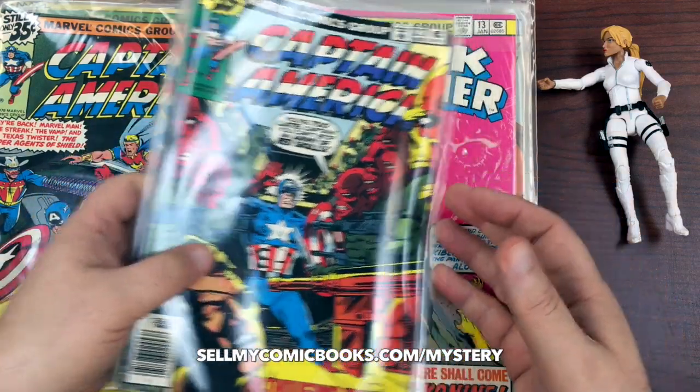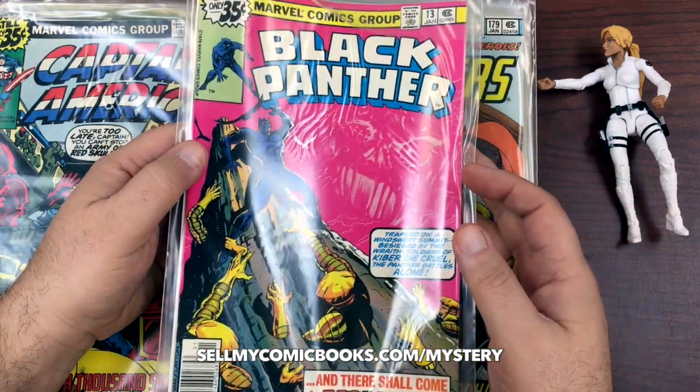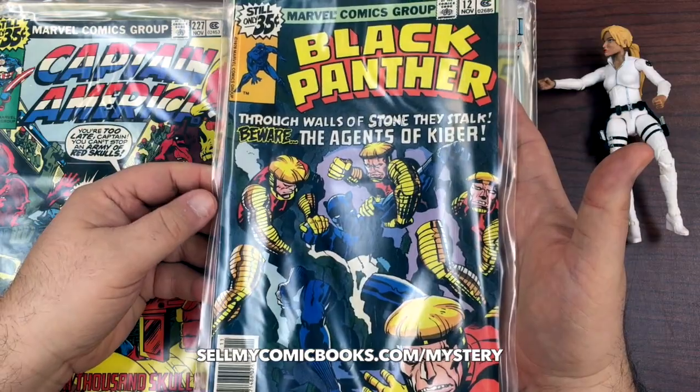227, very many Red Skulls. Black Panther. This series is red hot. It didn't last that long, only about 15 issues.